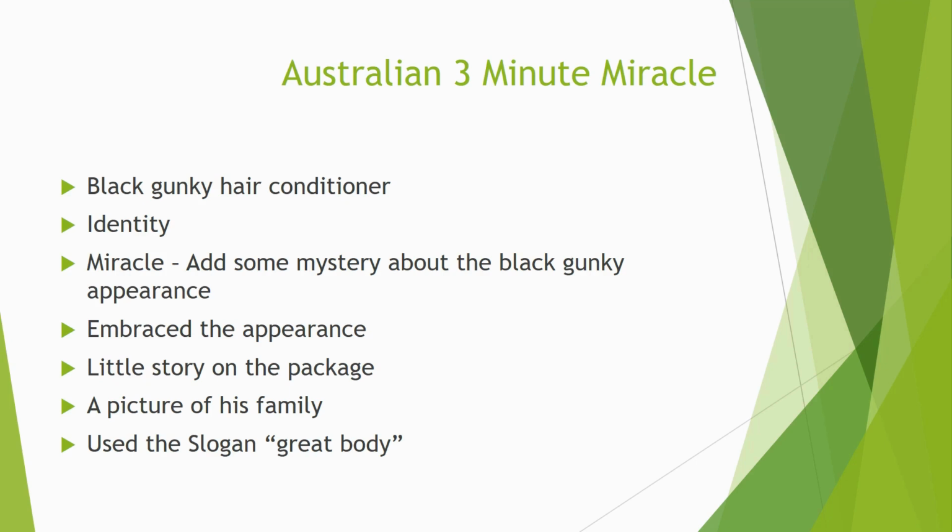And he put a little story on the package about how he designed the product, how he found this. He was out in the woods and got some kind of special ingredients that somehow fell together for him. And he used the picture of his family, so he had a lot of personal touch. And the slogan was just great body. So the great body, of course, was referring to the condition and what your hair was going to look like. So he tried to really work the system to provide a lot of information that separated the product, created a strong identity, and really helped the inventor get the product on the market and get a good start.